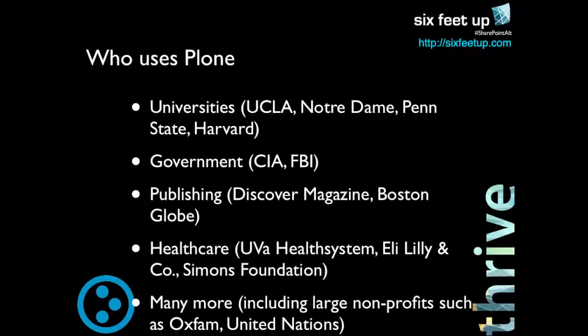There are a lot of users of Plone. It sees a lot of widespread deployment in universities and various other sectors. Also, nonprofits is a big area where we've seen a lot of Plone deployments, probably mostly due to its power and flexibility, but also the fact that it's open source, so the licensing is very easy for them to accommodate into their budgets.